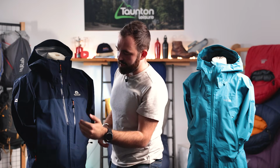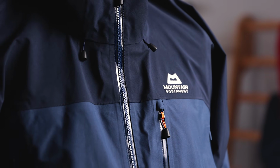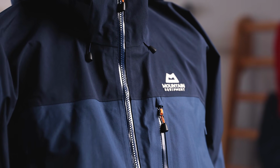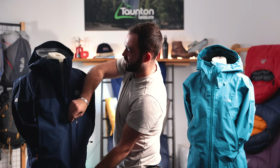Making our way down, we're now met with a high quality YKK Vislon zipper. So really nice high quality zip, which is taped, so it's going to help keep a lot of the water out without the need of an external storm flap. But we do see an internal storm flap just to give it a bit of backup, a bit of security, to make sure you get no water coming in through the zipper, especially if it's driving rain straight into the front of you.